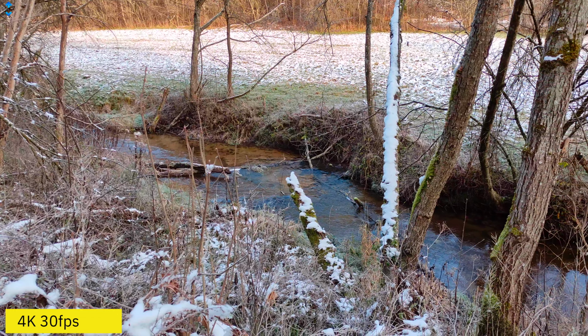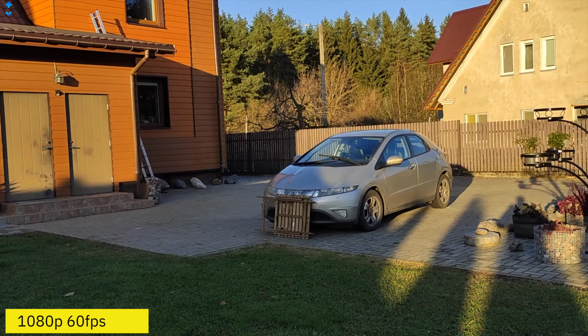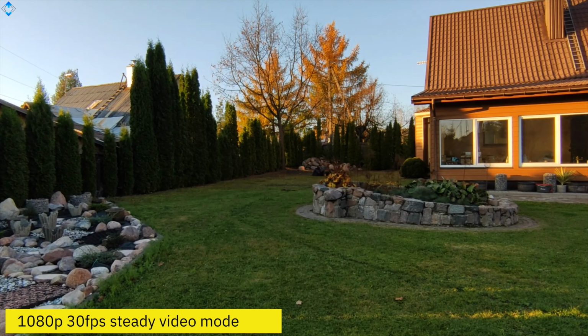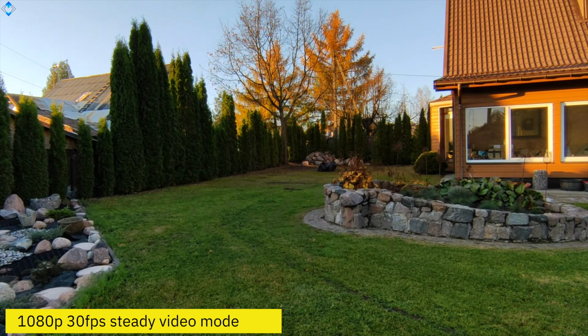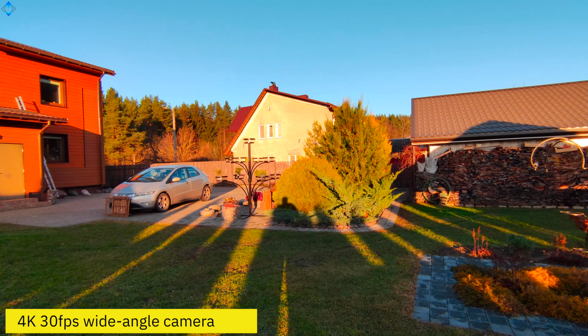I really like the video quality on this phone because it is stable and smooth in all of the resolutions including 4K 30fps and 1080p 60fps. If you need even more stable video, there is a dedicated steady video mode. You can also record videos in 4K 30fps using a wide-angle lens. It's the opposite story with a 1080p selfie video. The quality is pretty good overall, but the footage is quite shaky. You can also record the video using both the main and selfie shooters at the same time thanks to the dual video mode.